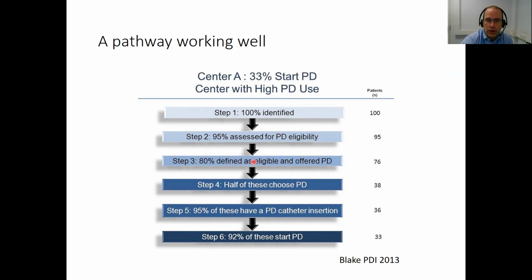80% of the total number are actually defined as eligible and offered peritoneal dialysis. If we accept, as we have that data from the beginning, that half of those choose peritoneal dialysis, we can see that 92% of those who've actually had a PD catheter start on peritoneal dialysis. There will be an attrition rate at all of these steps because something happens. For instance, acute illness occurs and people start on in-center hemodialysis as an unplanned start, or there are problems with PD catheters. So you can see this is a simulation of a pathway that might be working well.